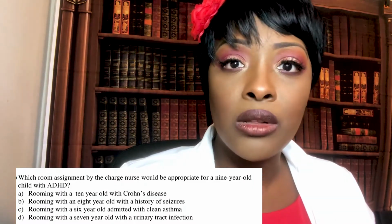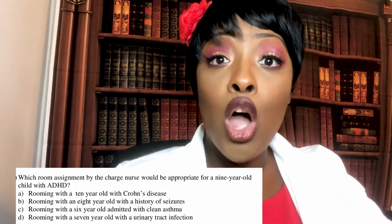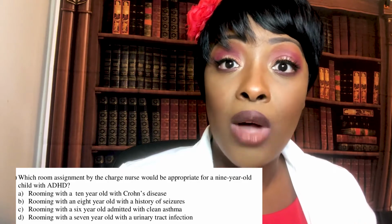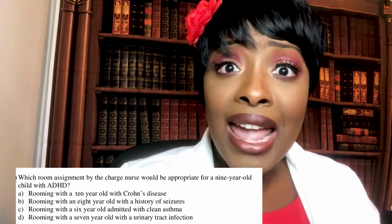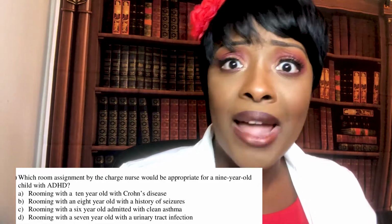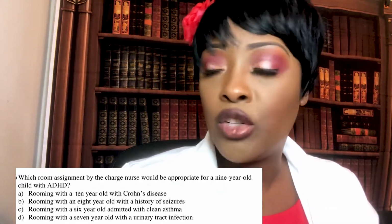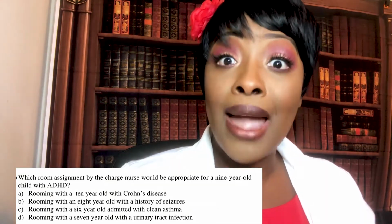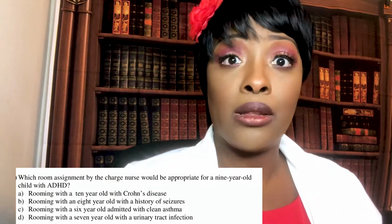Then you have seizures. Patients with seizures need what? A quiet environment, because too much stimulation can cause what? A seizure. This kid's got ADHD. They're all over the place. You think they're going to be quiet? You think they're going to provide a quiet, calm environment for the patient with seizures? Absolutely not. And then you have asthma. You guys know that emotional distress is a trigger.